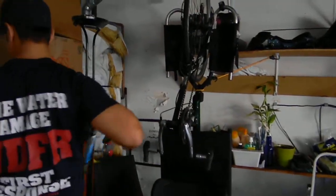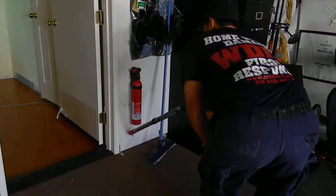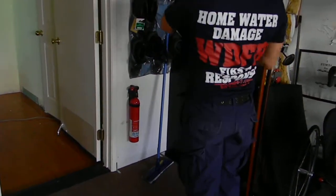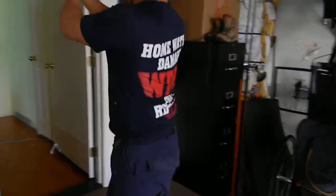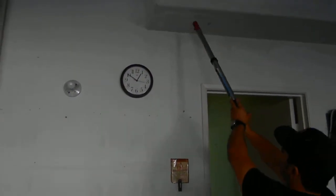So all these walls are wet down here. Moisture did come down these walls, so it is wet here, wet here, wet here. You can see the water staining. The drywall is very soft and it literally falls apart.